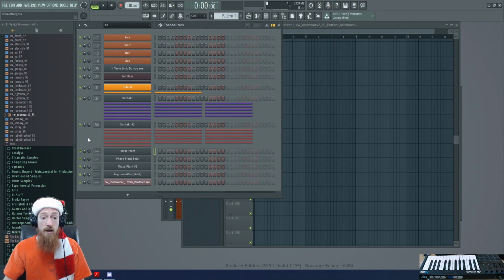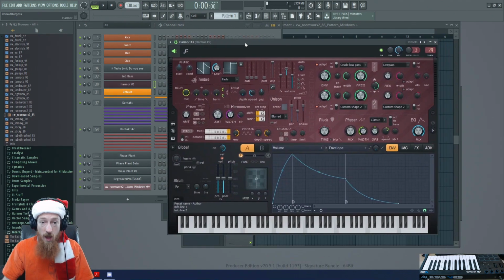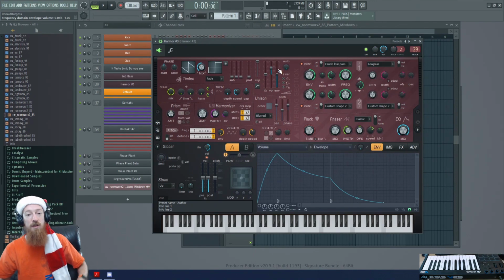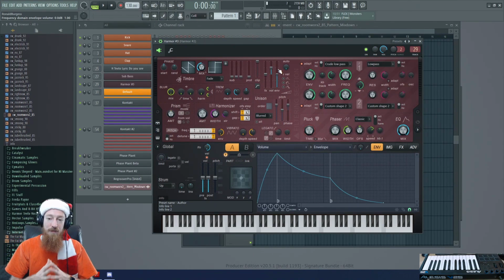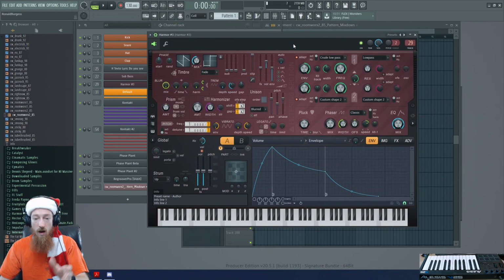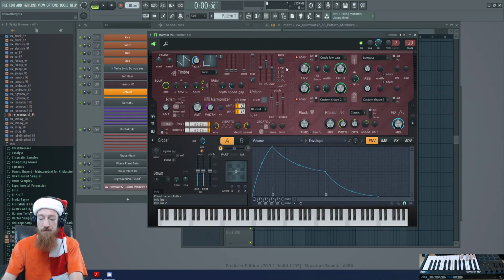Now, let's move over to the next one. This is Harmor. It was the first synth I learned. I think because of Seamless, it's the first synth a lot of people learn. I actually have two full series on this. If you want to see some really crazy sound design, Seamless also has a bunch of awesome tutorials on how to use Harmor and things you can do with it.